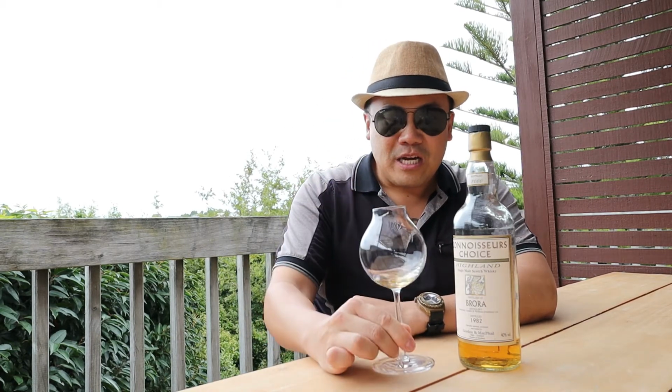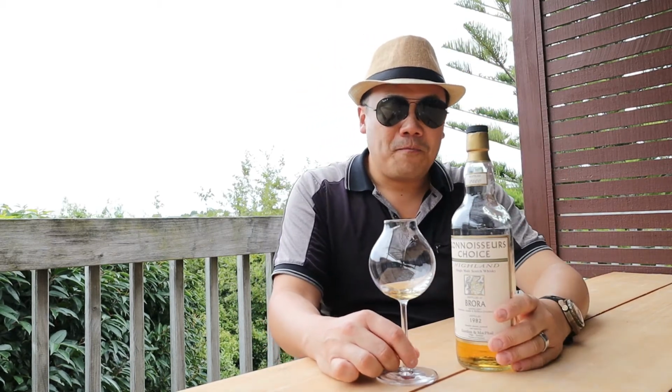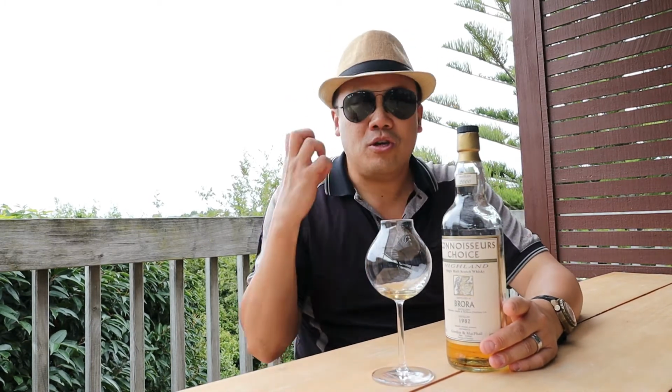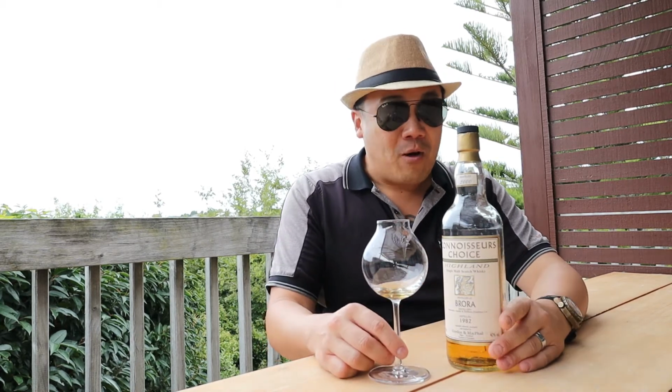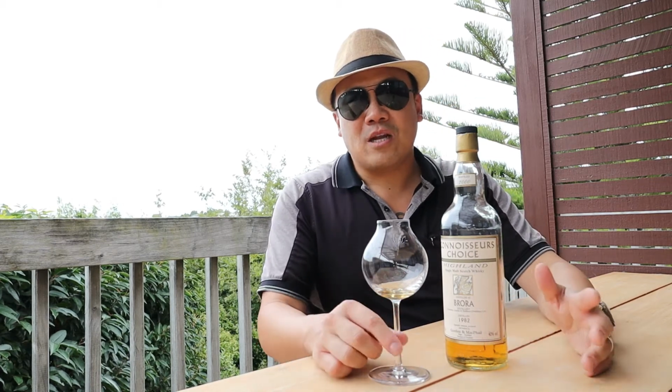Look, if you get a chance to get one of these, I would say go for it. But if you get a chance to go for a Brora and you can get a cask strength, I'd probably say rather do that, because the Broras, from what I've had in the past, they really shine when it's cask strength. It's hugely different to what it is when it's 40%. However, I am still amazed that at 40% this whiskey can hold its own.